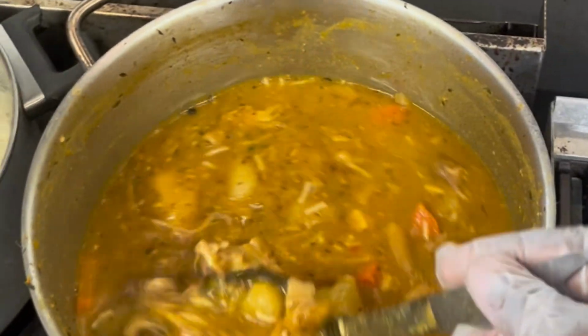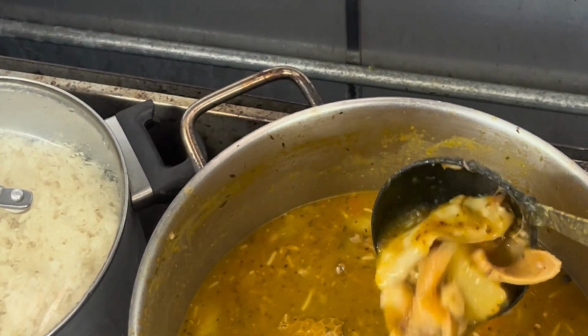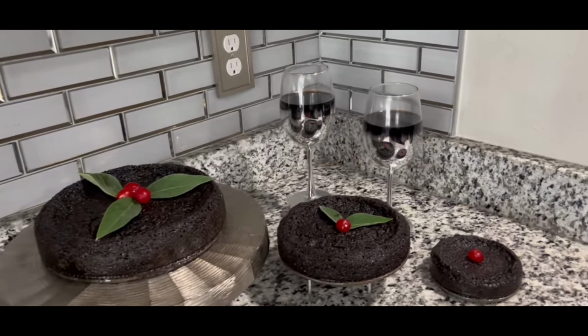It is felt that the name Manish Water is derived from the fact that this is a soup strictly for men. Delicacy number 3 is an all-time favorite, the Jamaican black cake, usually prepared at Christmas time.